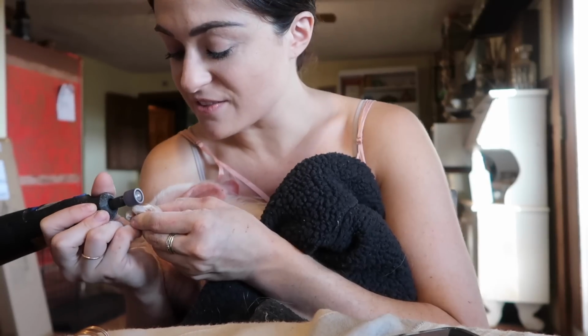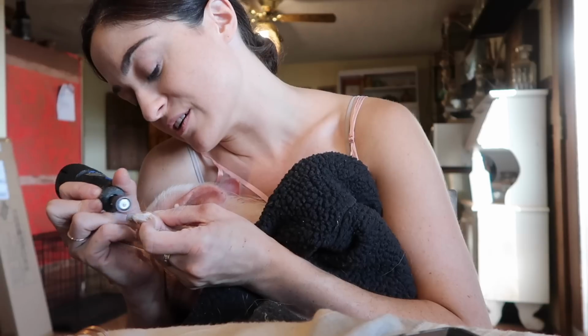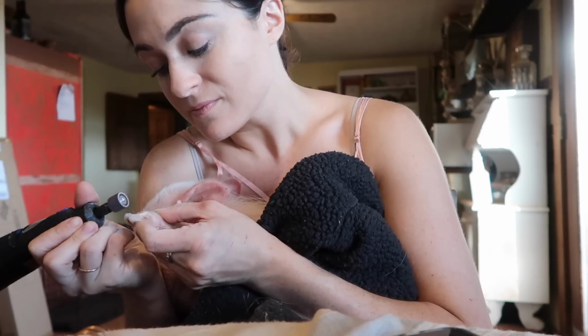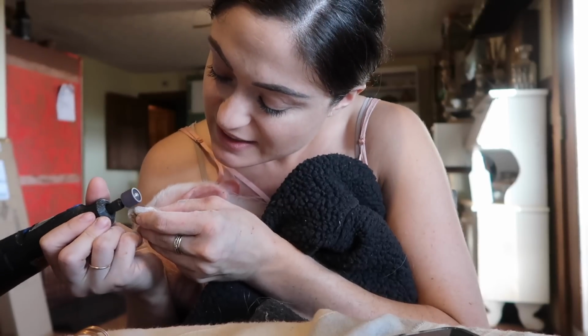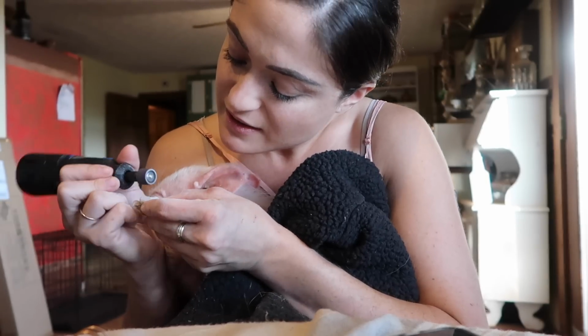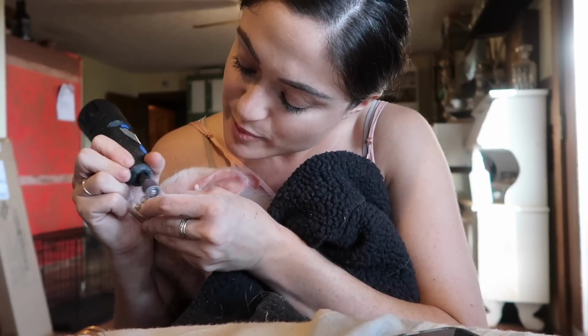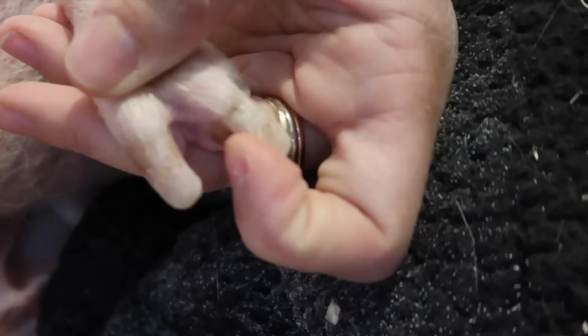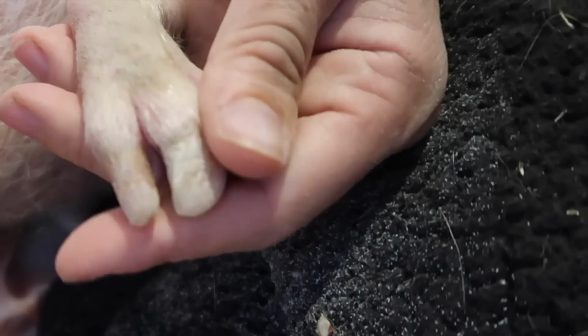So you're just going to follow the natural curve of the hoof. Again, trying to keep it angled downwards in the front and nice and flat on the bottom. Might be kind of hard to see. I'm going to take the metal nail file and straighten this out a little bit in here so that they sit together nicely.